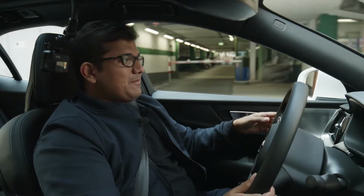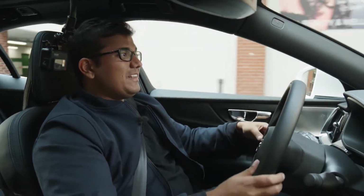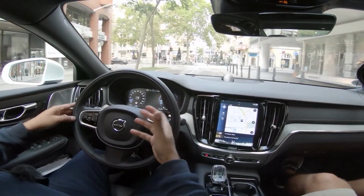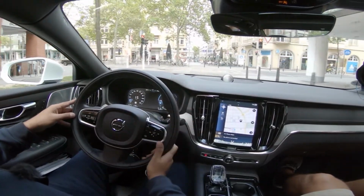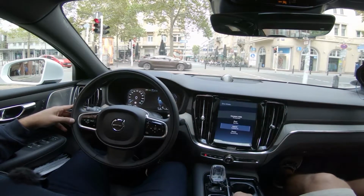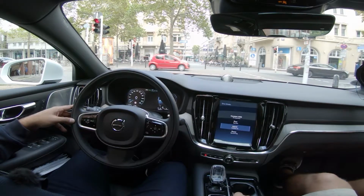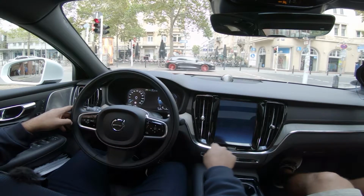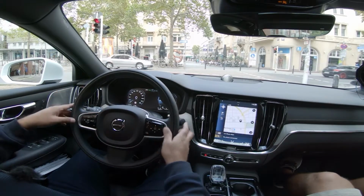I am in Mannheim, really familiar territory for me. Lived here for several years. So let's start off driving in the city to understand how the new S60 fares. First of all, because this is a hybrid, I'm going to go into the driving mode and go into hybrid mode. Now, of course, when you're driving at city speeds, when you're driving slowly, it runs on full electric power.